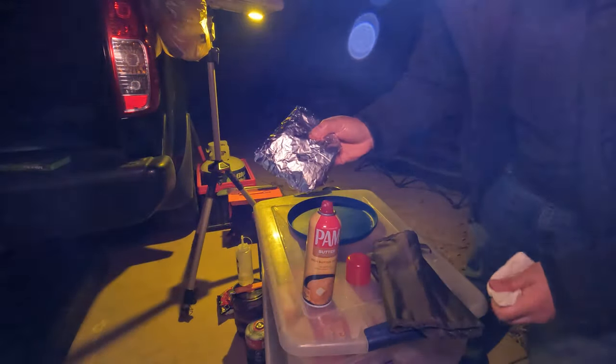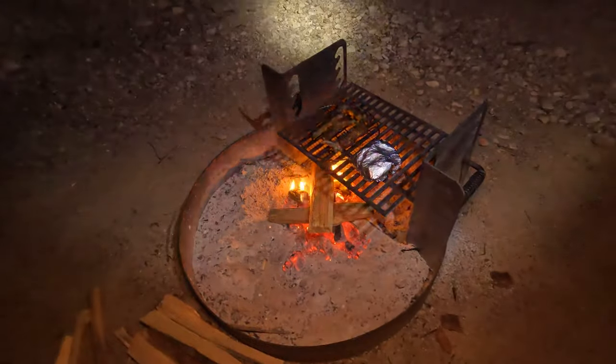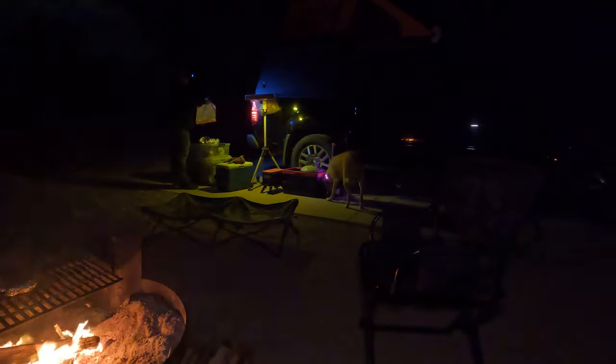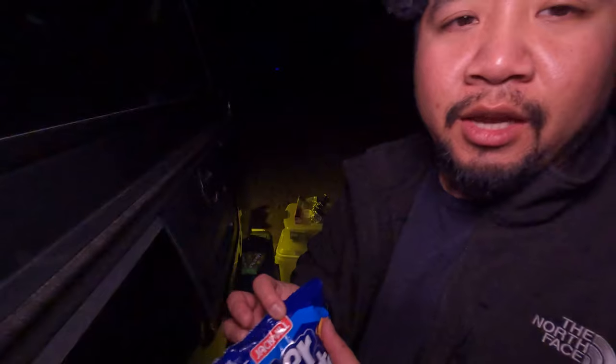All right, monkey bread over the fire. All right, those ribs are probably done too. Hopefully the wind is not as bad behind my truck, but it seems to be coming all over the place. I'm just waiting for the monkey bread to finish, but I'm getting a little hungry. So I'm pretty sure I've had these, but I honestly cannot remember.